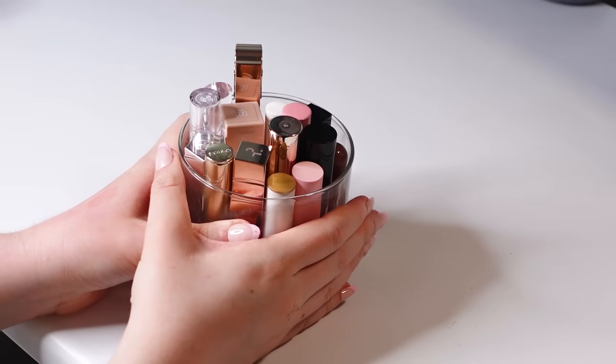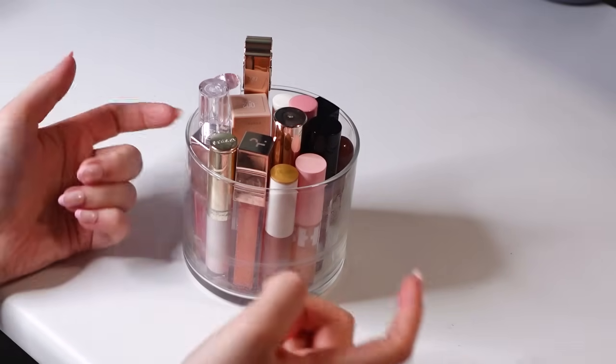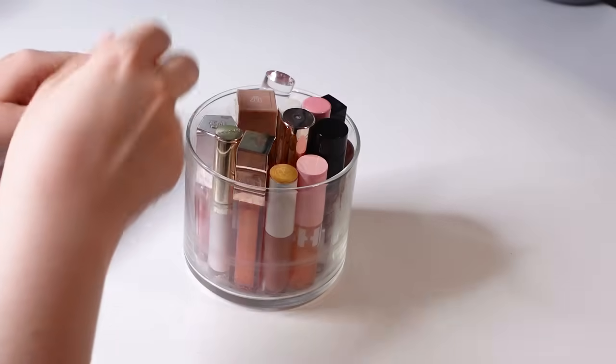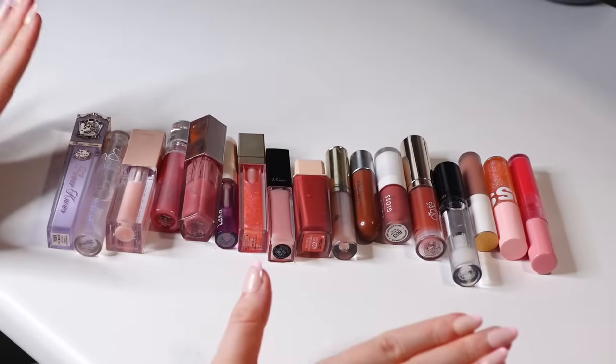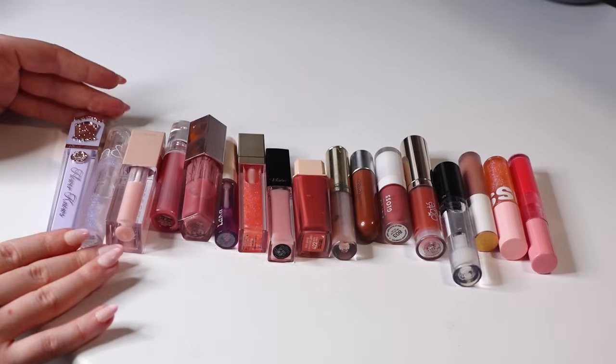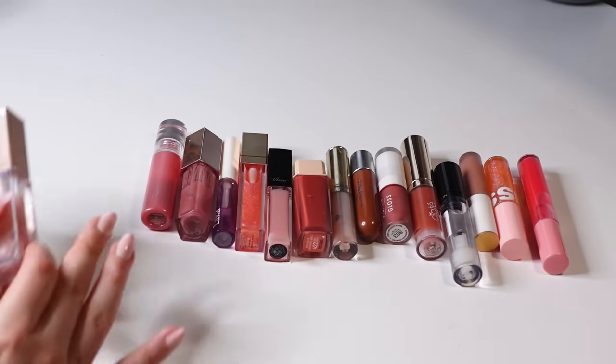Nearly done, last section. Alrighty, lip glosses. Last bit, and we're nearly done with the whole declutter. So let's jump in. I think I'm just gonna have to pull them out. Should we just go down the line? Or maybe I'll pick. You know what? We don't need to set any particular method. Let's just jump into it. Starting from the front, these three I will be keeping all of.